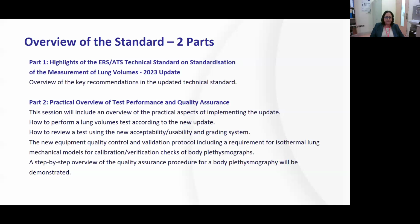And in the new update, I'm happy to say that there's a significant amount of detail describing how to perform lung volumes tests. And the three main ones are body plethysmography, multiple breath washout, and helium dilution. We'll also discuss how to review a test using the new acceptability and grading system. The reason for the introduction of the new acceptability and grading system is for consistency with the other updated standards on spirometry and also diffusing capacity that were published in 2017 and 2019.